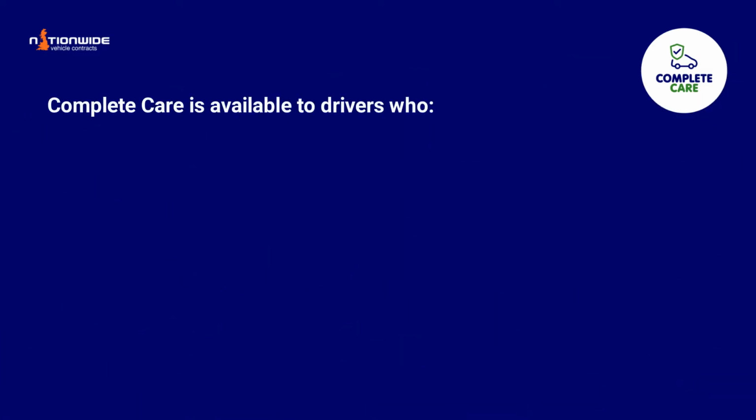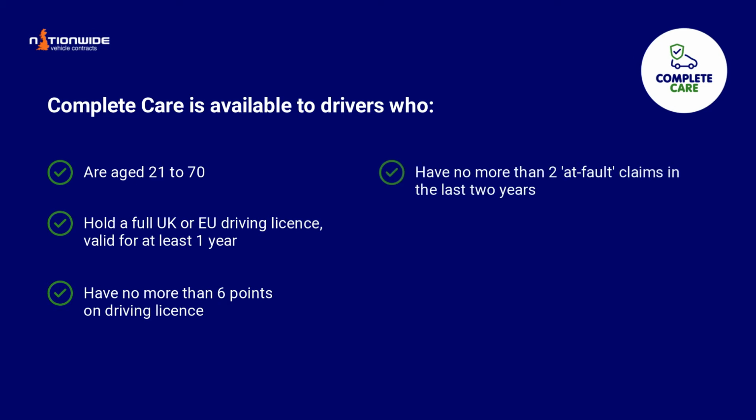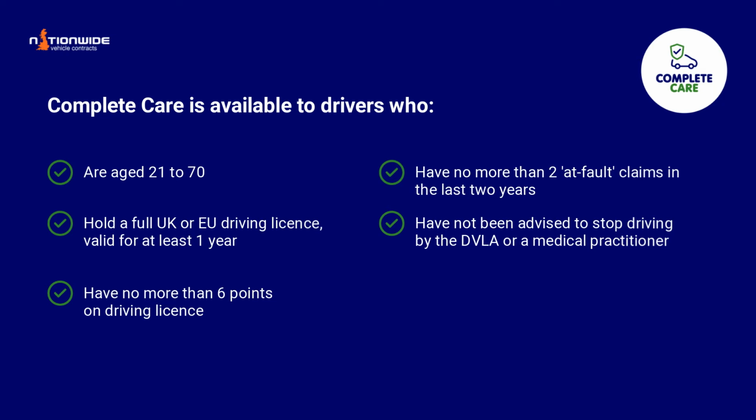Complete Care is available to drivers aged between 21 to 70 who hold a full UK or EU driving licence which has been valid for at least 1 year, have no more than 6 points on their driving licence, have no more than 2 at-fault claims in the last 2 years, and have not been advised to stop driving by the DVLA or a medical practitioner due to medical conditions.